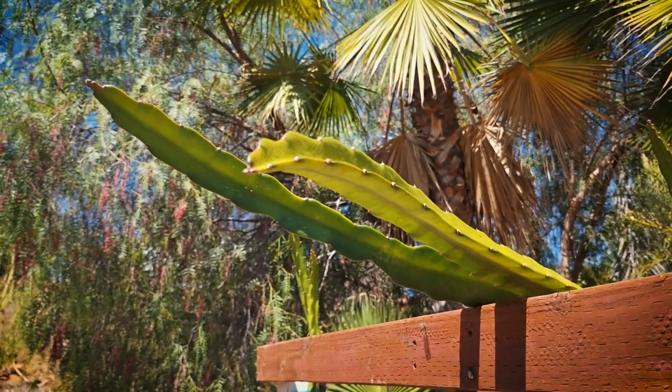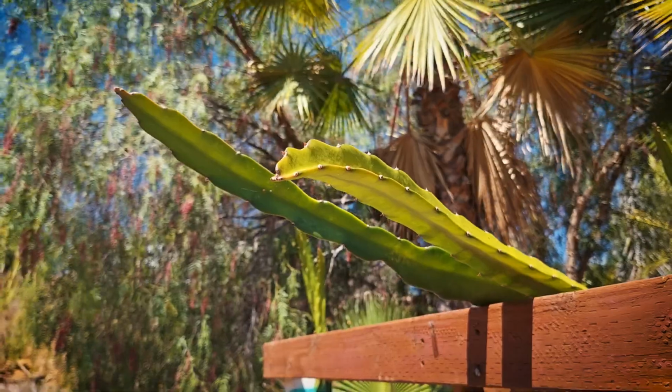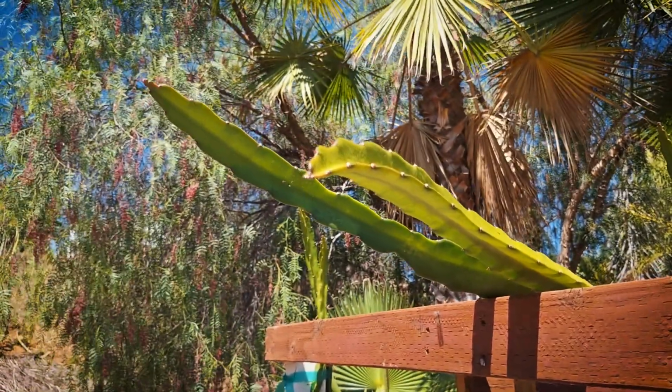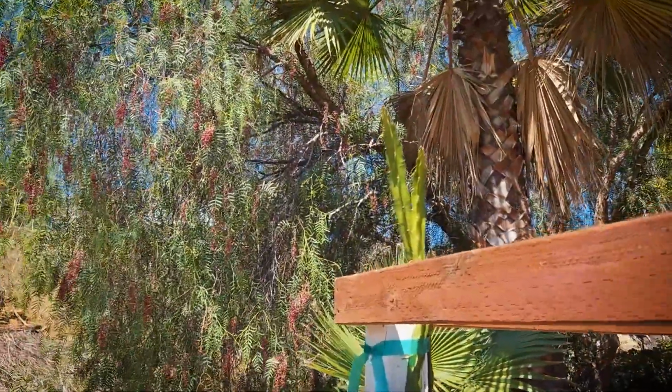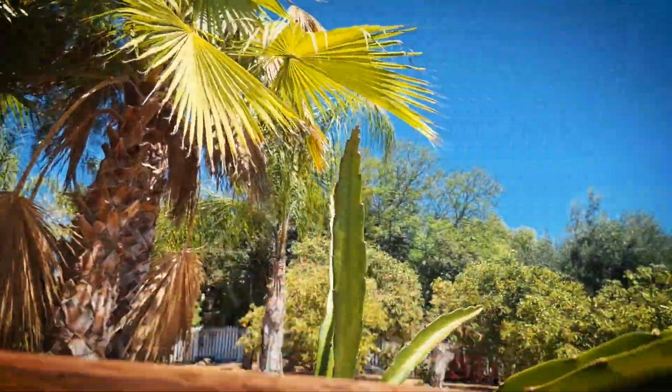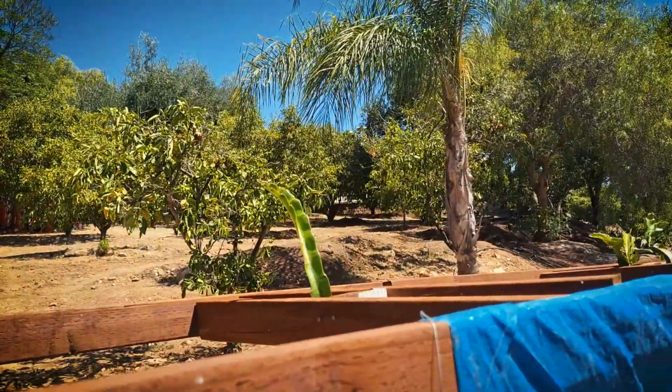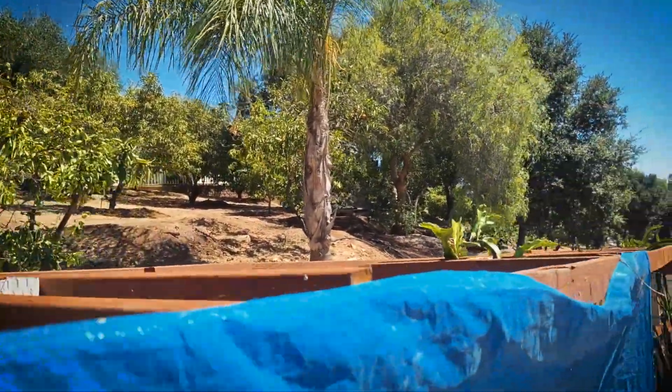Hey, I just want to do a quick update on this long 50-yard trellis that we're doing. As you can see, the plants are topping the trellis. Here's Pink Panther. We also have Sugar Dragon right here. And as you go down, you can see that pretty much every one of them is poking through the top now.